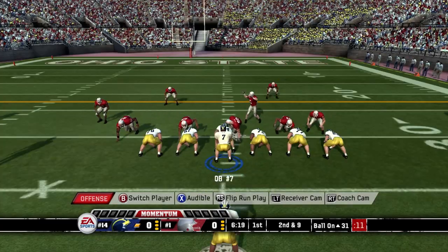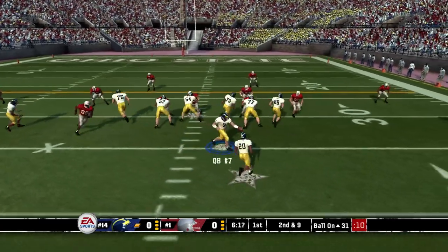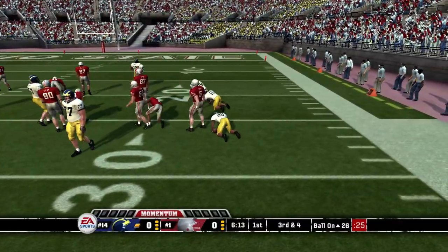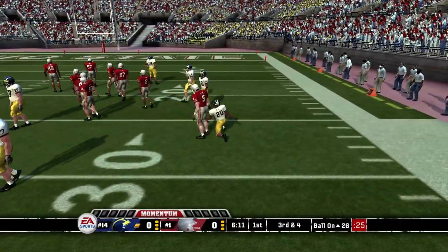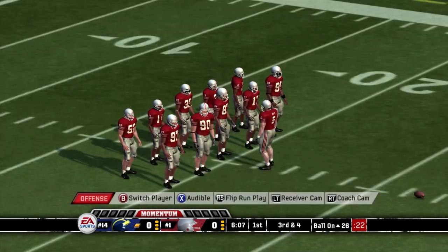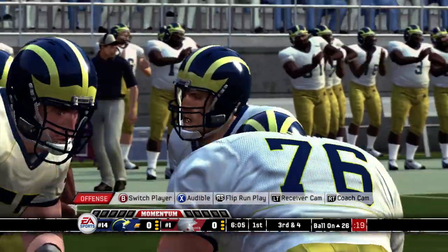Number seven with three wide receivers. Hut. On the ground, right side. And he's tackled at the 26-yard line. Number 20 gains about 5 yards on the run. That'll bring up third down. This defense faces another third down. 26-yard line.